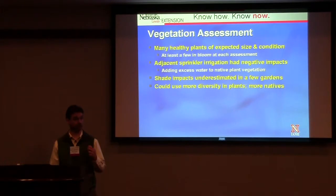We found out we needed more diversity. Much more native plant species would be recommended. We had some, but we also, as mentioned, tried to please the homeowner and gave them some choices on what plants they wanted.